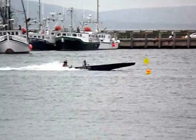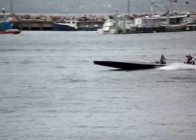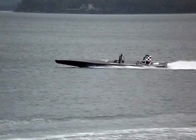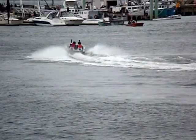Next class, the Black Pearl. Going back to the flag boat, get confirmation they won. Picking up the win. Up next, the 550 class. It's going to be the Hazard versus Straight Ahead. Pearl makes a victory lap for the crowd. Winners of the Wharf Rat Rally stock class. Wait for the Black Pearl to stop.